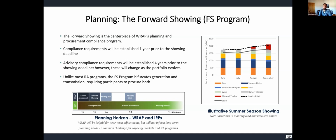So you can see an illustrative showing on the right-hand side where a utility would stack up its resource portfolio. The value here is expressed in ELCC for solar, storage, and wind resources, and then other counting methods for other resources. And then in the bottom left here, you can see the planning horizon.